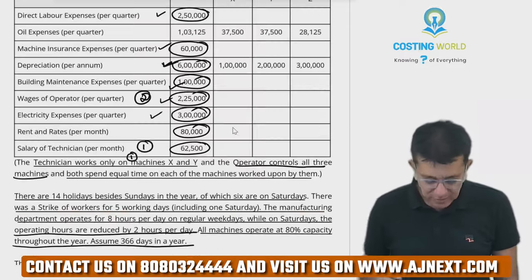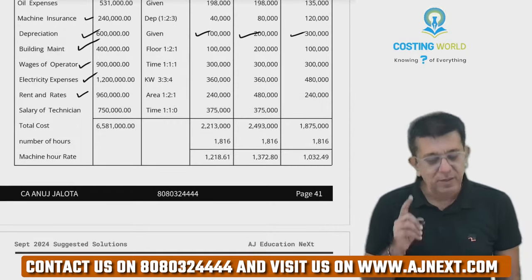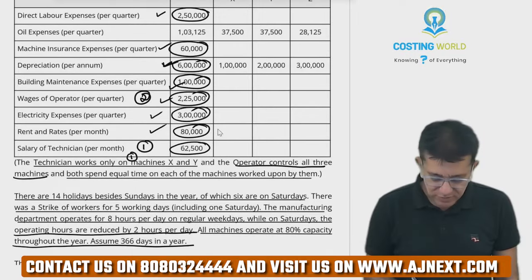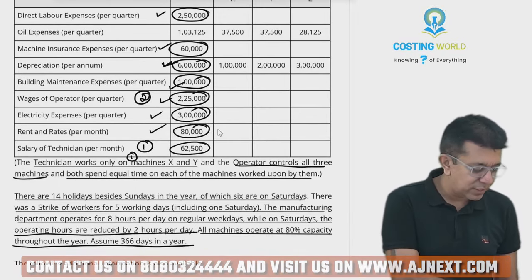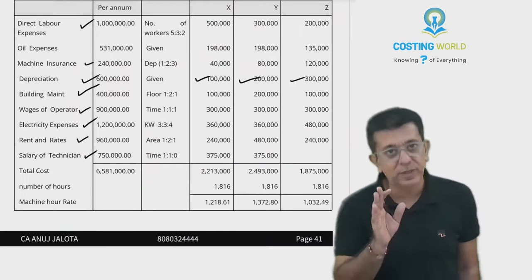Rent and rates. Rent and rates is 80,000 per month. So, therefore, this figure I've multiplied by 12. And then you all have 62,500. 62,500 into 12. So, therefore, this figure will be 7,50,000. That is how I've tried to be getting the things.